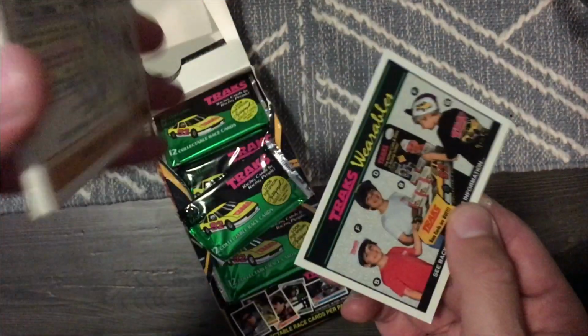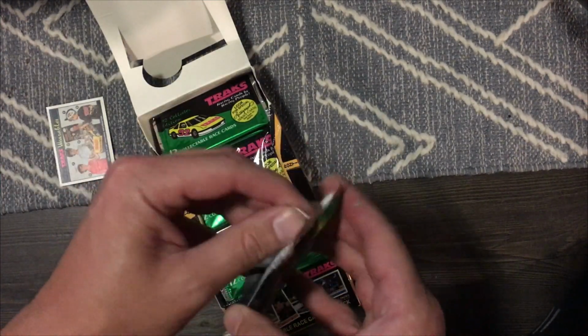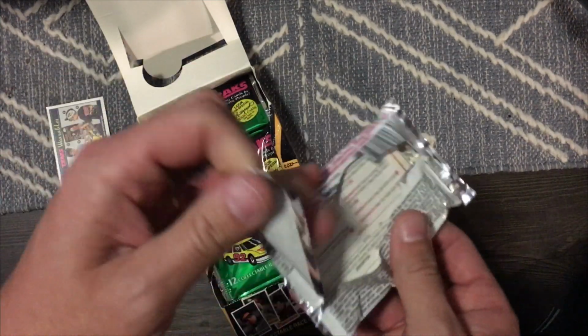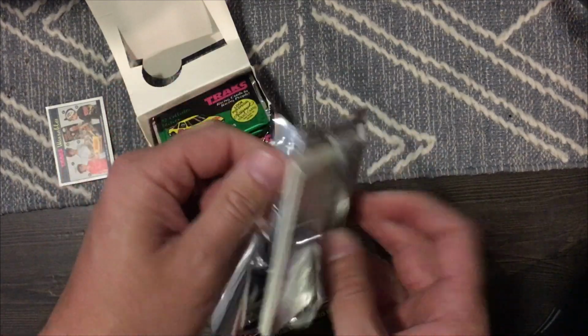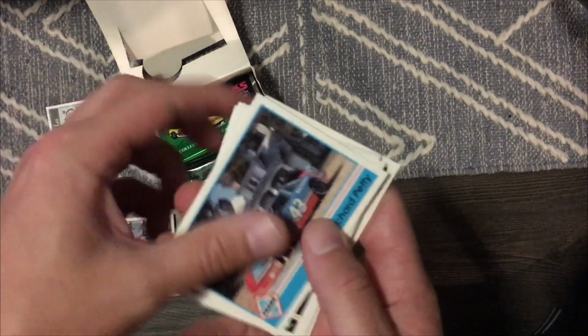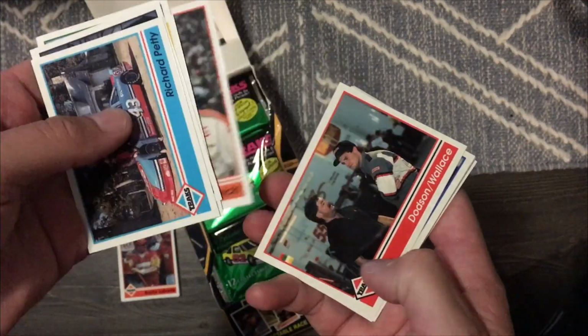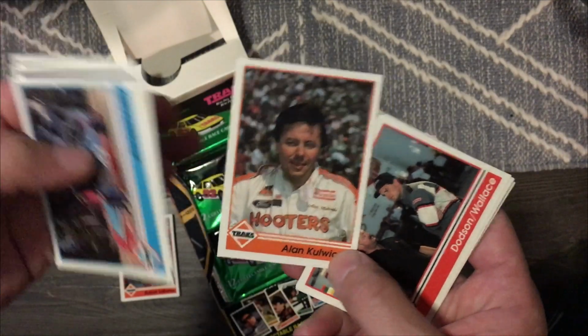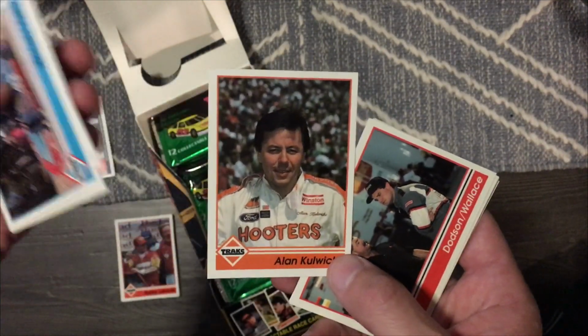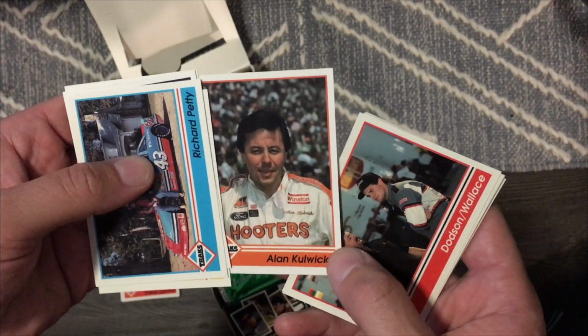Arguably, people will say that the early 2000s was just as popular, and it was extremely popular, but there was just something really special about this group of drivers and the storylines that happened throughout the late 80s, early 90s. Alan Kulwicki, the 1992 champion.